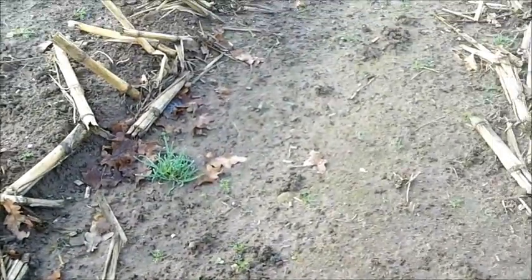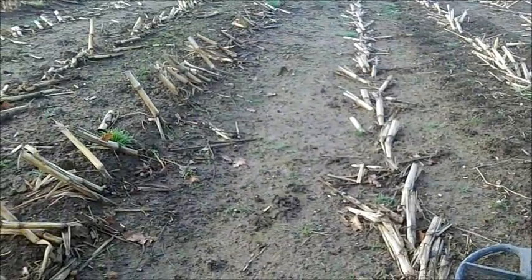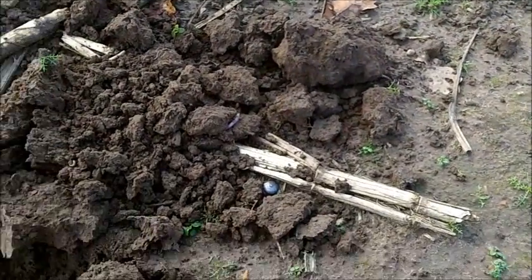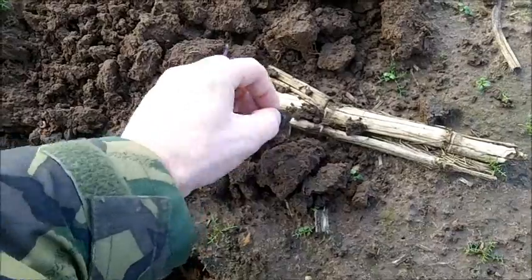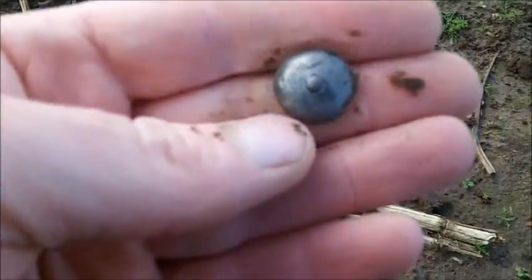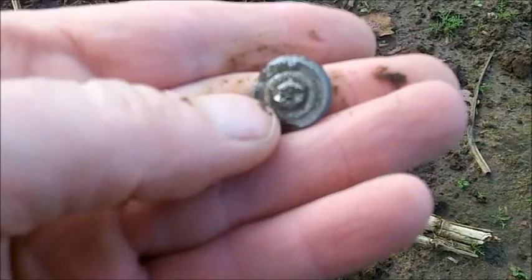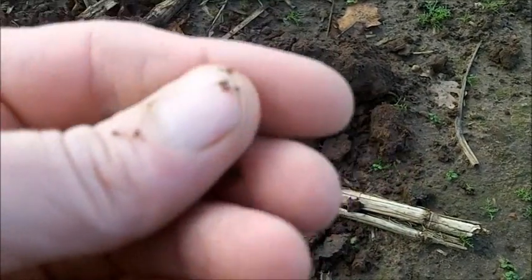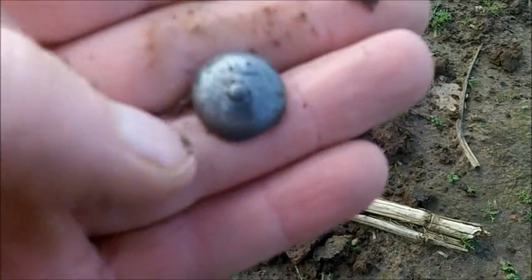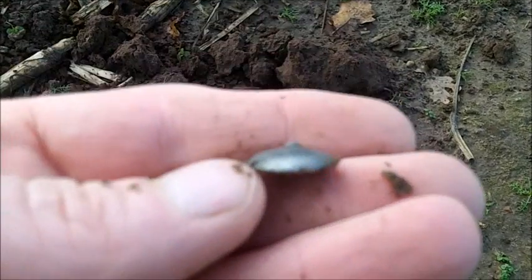Right guys, out on my own today. Put the 13-inch coil back on and just mooching along through the lines of maize. So not had much apart from a few buttons so far, but just pulled this out. I think it's another button, but it's got quite a bit of weight to it, which makes me wonder whether it's silver. Could be. This field's produced a few interesting bits and pieces, quite a lot of medieval, but yeah, not sure on that one. Could be silver, it might be tombac or pewter. We'll clean it up and have a look later.